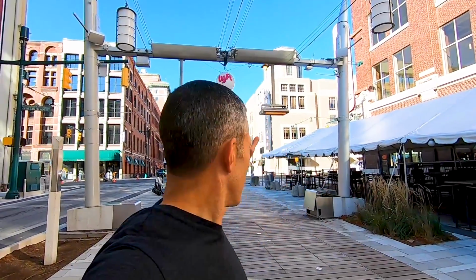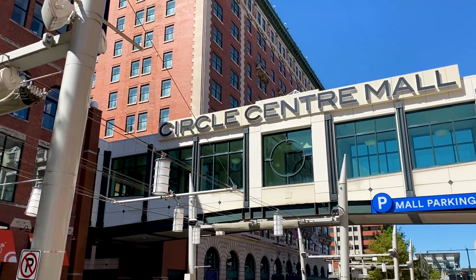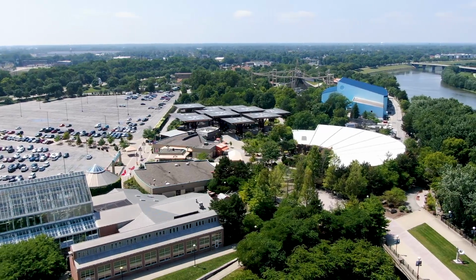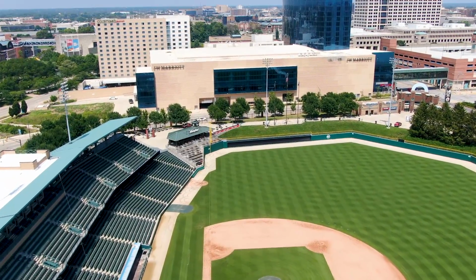If you head directly west past Circle Center Mall and you get over towards West Street, that's where you get into White River State Park, Victory Field, which is where the Indians play, which is the AAA ball club for the Pittsburgh Pirates. That's definitely walkable from here, but on a bike or a scooter, something like that, you're going to get there just a few minutes faster, of course. But you don't need a car in this area.